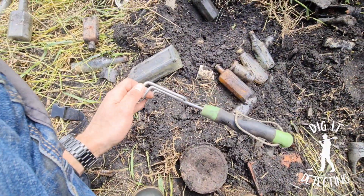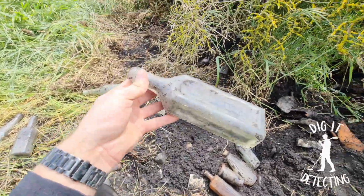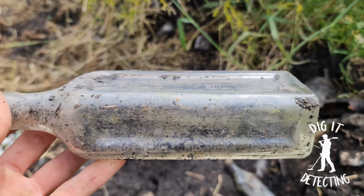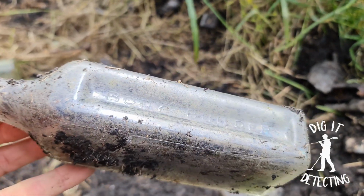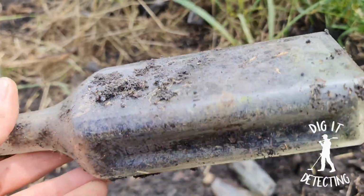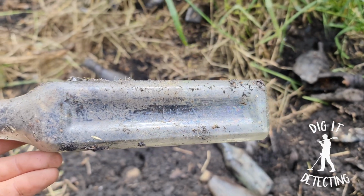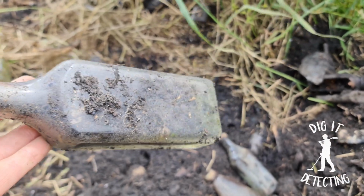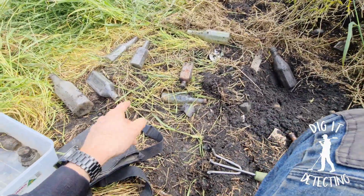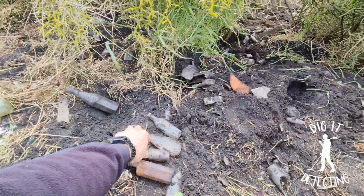So we're back with the rake, as you can see. We've got the plastic bucket ready to put a few items in there. I was just looking at this bottle that we found at the start. Lane's Emulsion. I was looking on the side here at what it said. Bodybuilder. That's awesome. Lane's Emulsion Bodybuilder and Lung Healer. This heals your lungs and builds your body up. What a ripper of a bottle. I wonder what that had in it. Some sort of funky potion. That's cool. Anyway, let's keep scratching around in there, see what else we can find.